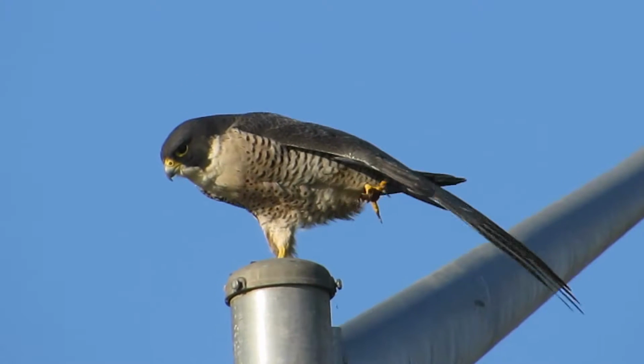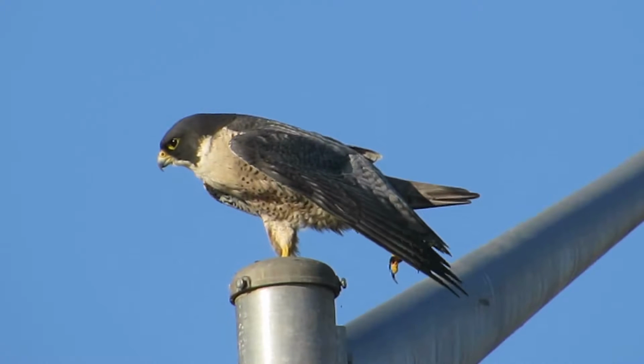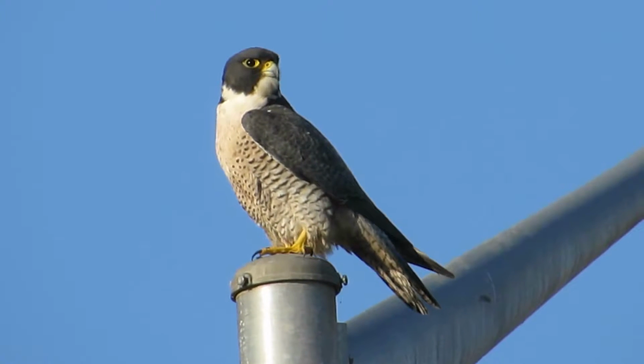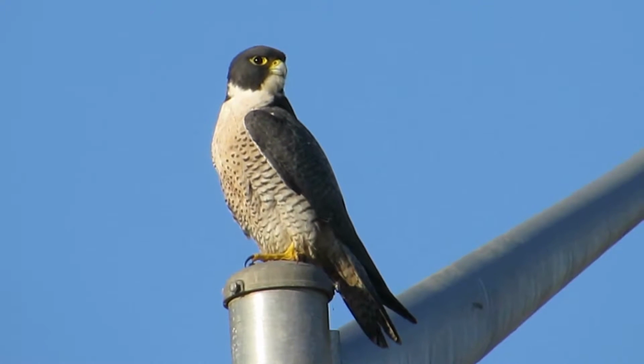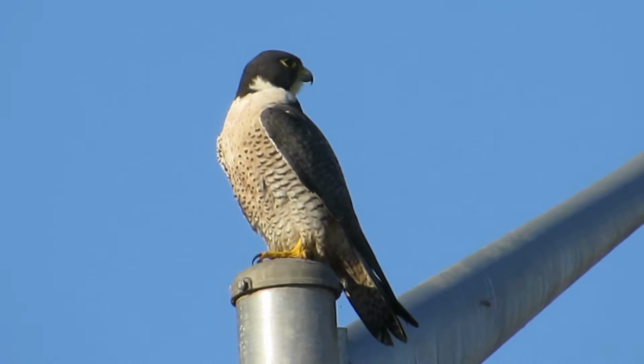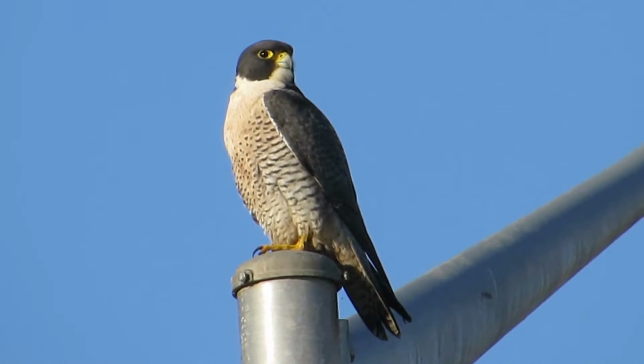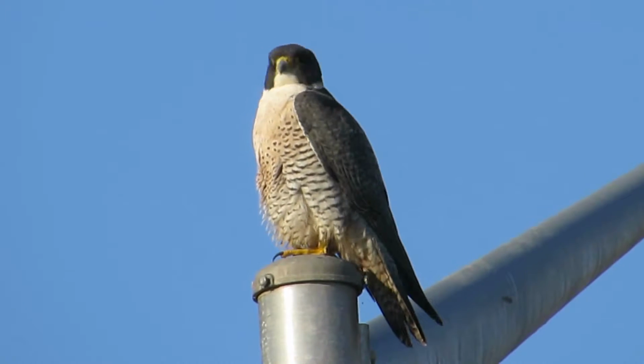Look at stretch this way. Look at him stretch. Oh my, how beautiful that is. Well, how lucky can you get to get a shot like that? Peregrine falcon checking everything out. Look at how alert he looks now. He's probably ready to take off.